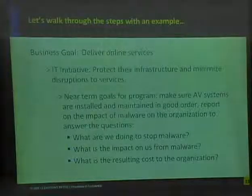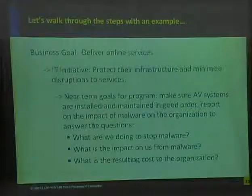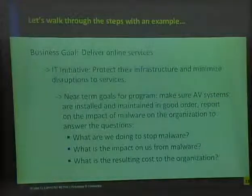So let's walk through an individual example. This is going to be a little bit quick because there's a broad range of stuff I want to cover, but hopefully this will give you a more clear idea. So let's assume my business goal is to deliver online services. And that filters down to an IT initiative, which is basically to protect the infrastructure and minimize disruptions to service. And what that means in near-term goals for my security team is that we need to make sure that we're doing these kinds of things.